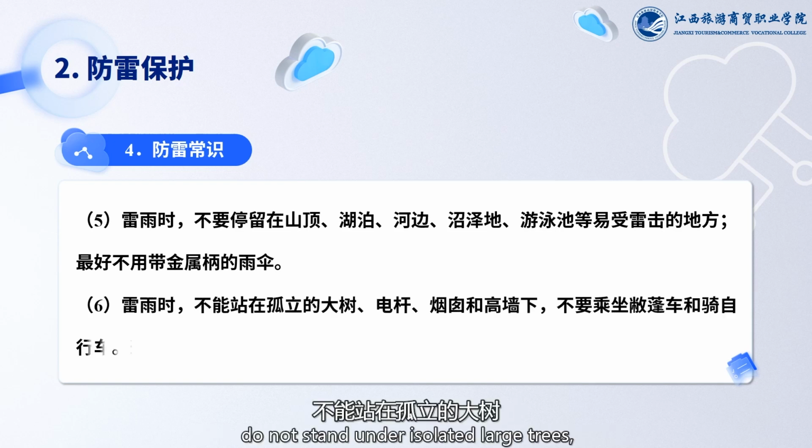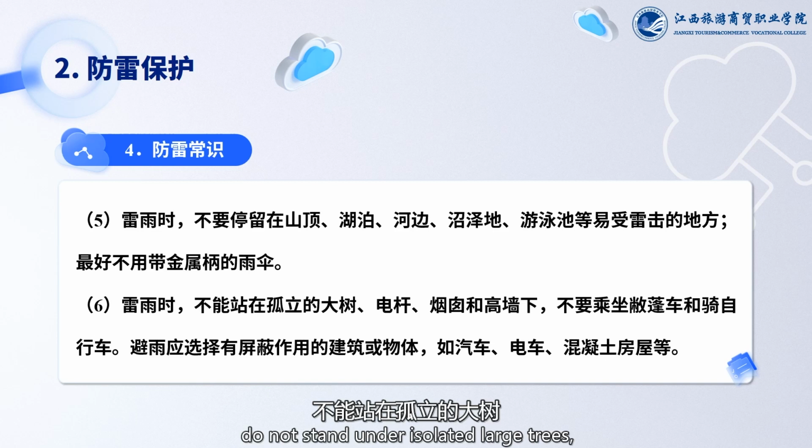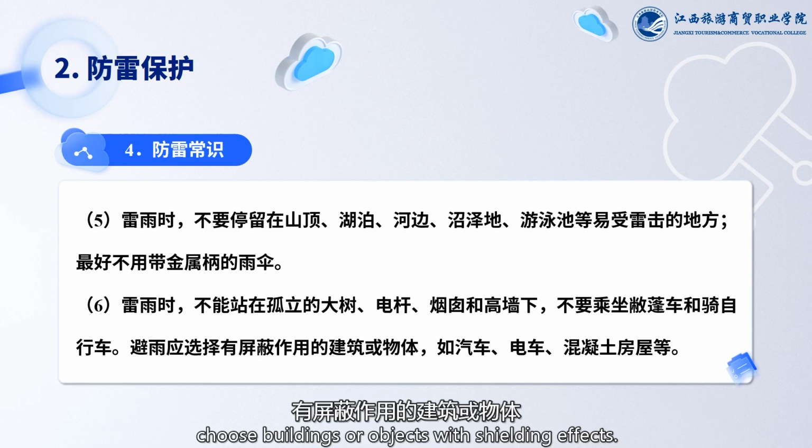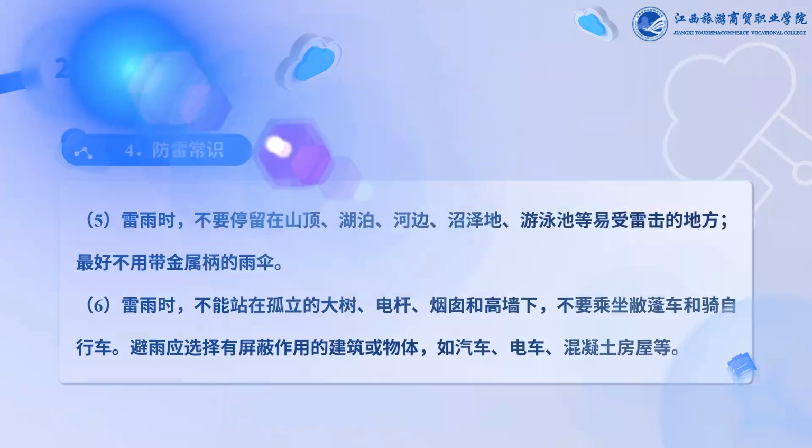During thunderstorms, do not stand under isolated large trees, utility poles, and tall walls. Avoid riding in open vehicles and bicycles when seeking shelter from the rain. Choosing buildings or objects with shielding effects.